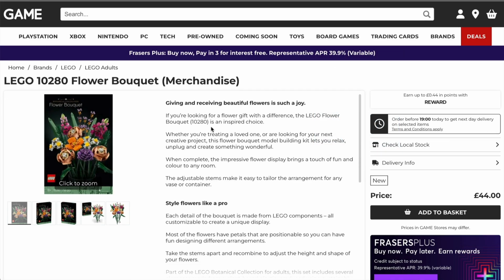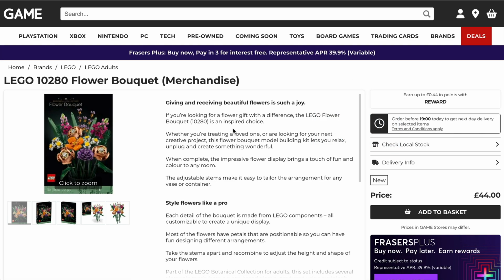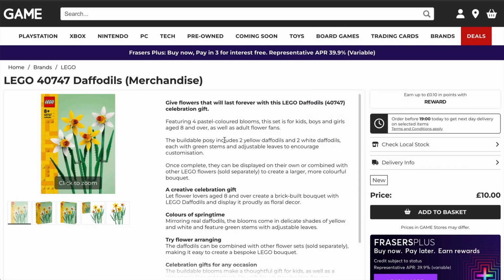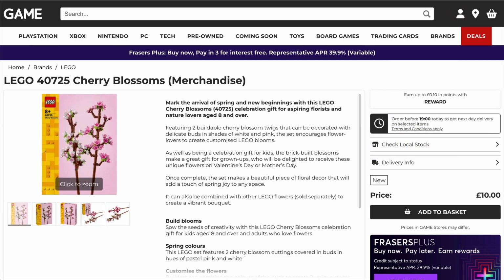And then we also have a discount over at Game on the flower bouquet. Really nice one to get as well if you are into the botanicals. And then do need to mention the daffodils, which of course have been very popular, and the brand new cherry blossom. Both of these are below the retail price, this obviously being a brand new set that's just come out.